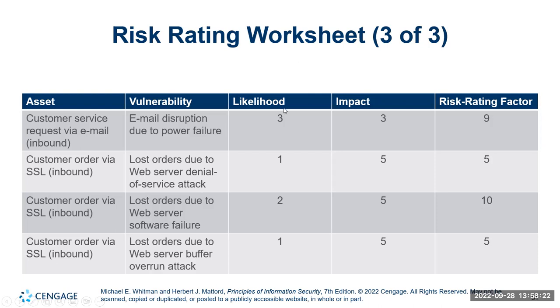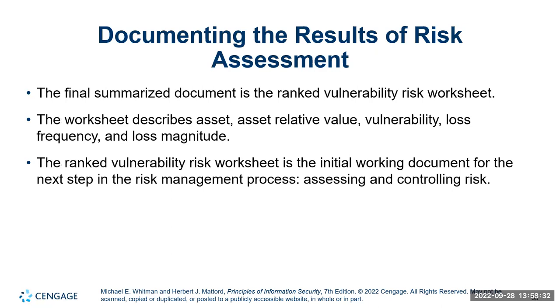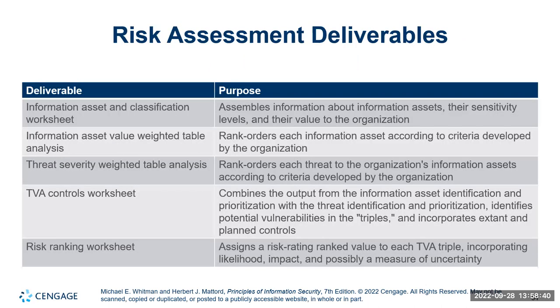Which makes me wonder what's going on with this textbook author. I might send a suggestion for updated content next year. I'm just saying. Risk evaluation, right? If you're using SSL, I would suggest you get on TLS. Documenting the results of risk assessment.